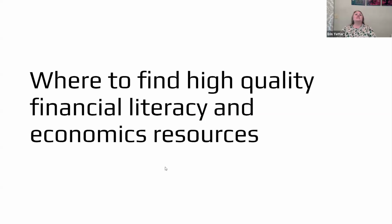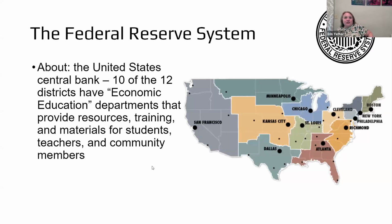Okay, so let's talk about where to go. First and foremost, this is a surprise, I think, for most people. You have likely heard of the Federal Reserve, being the United States Central Bank that does our monetary policy, but you may not be aware that the Federal Reserve also supports education initiatives. They do so in 10 out of the 12 districts. I have this map up here so that you can see where the districts are, where you might lie. The big dots are the district headquarters, and the little black dots are where they would have branches.